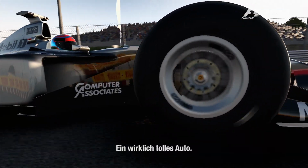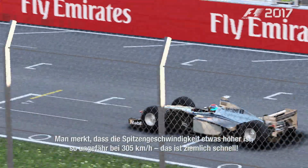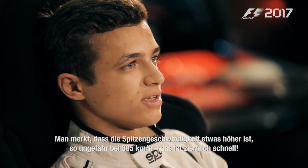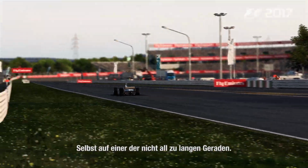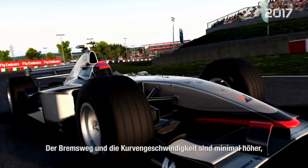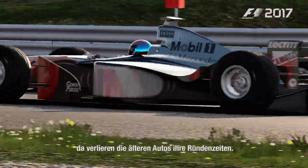Definitely a cool car. I can tell top speed is slightly faster. I think just about hitting 305 kilometers an hour, which is obviously pretty fast, even on not one of the longest straights. Braking distances and general cornering speeds are slightly higher, and that's where lap time is being taken away from the older cars.